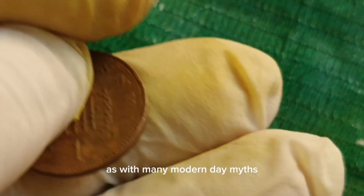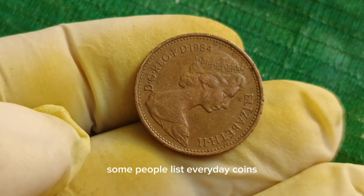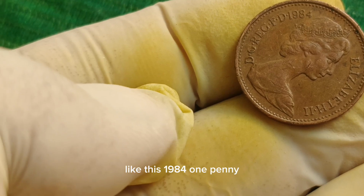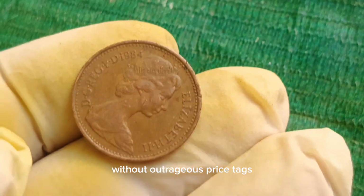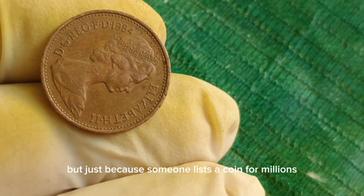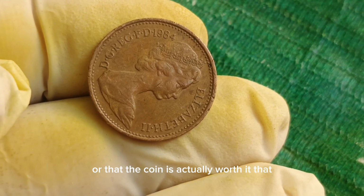As with many modern-day myths, a lot of the buzz comes from misinformation. Some people list everyday coins, like this 1984 1 penny, on auction sites like eBay or other selling platforms, with outrageous price tags. But just because someone lists a coin for millions doesn't mean anyone will pay that amount, or that the coin is actually worth it.